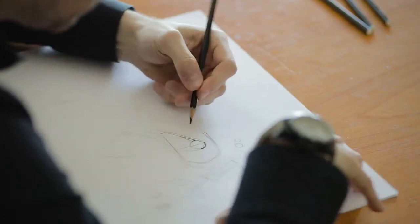The Leoncino for me is not just a model name, it's a new family of bikes that has been reborn under the Benelli brand. I say reborn because we need to know and understand our own history first in order to make our own future.